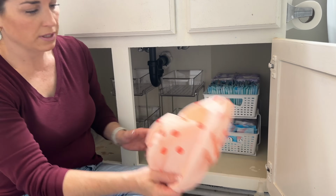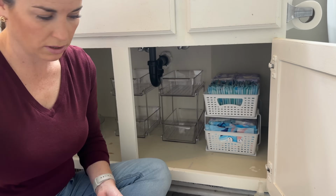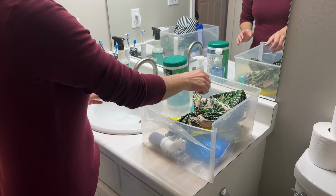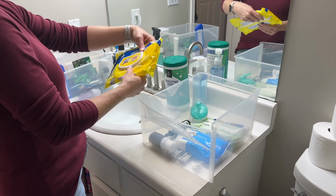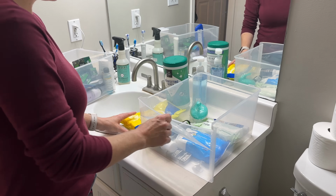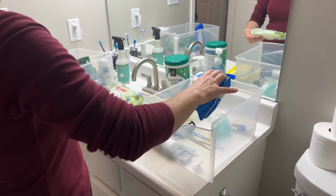All right, so we know that this is, we want to put on the back of your door. The wipes we want in here. This is another one. So we have 3. Okay. More Lysol wipes. Okay, baby wipes and flushable wipes.